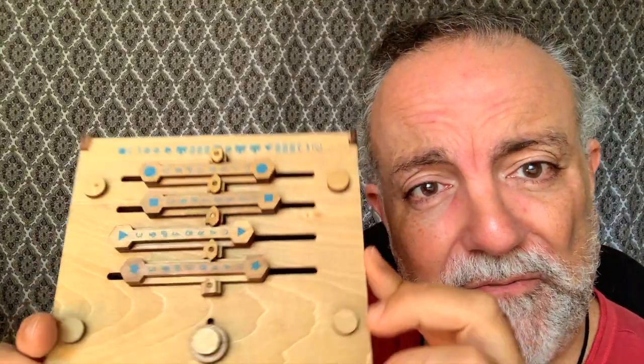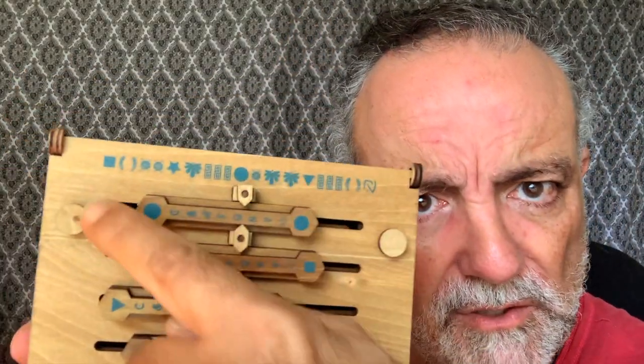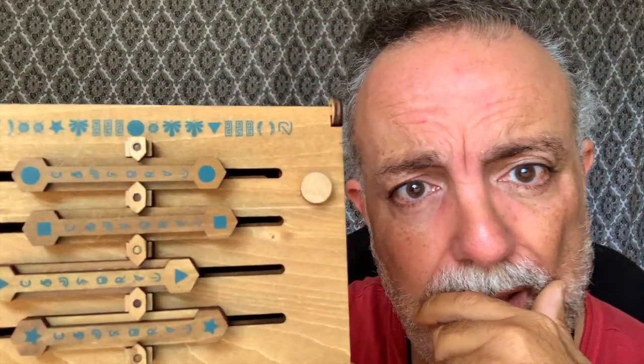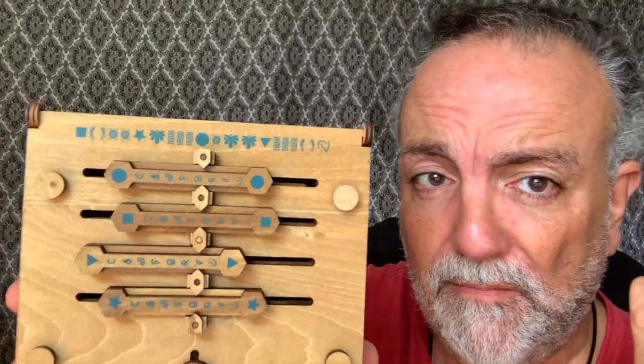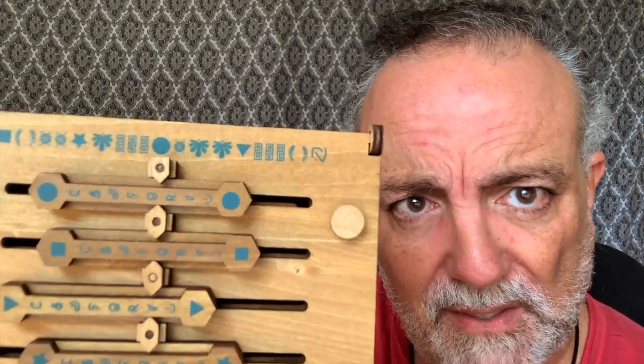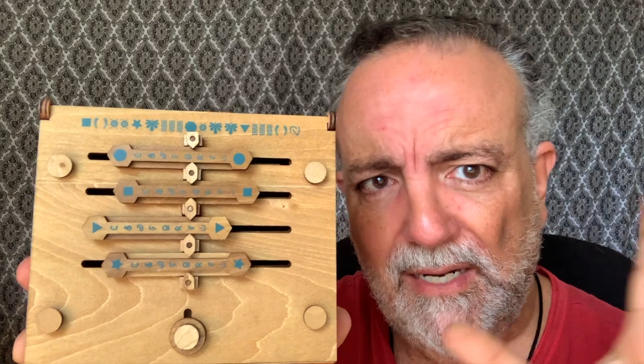So check this out. At first, the box was in front of me like this. It opens this way, right? So I was looking at these symbols up here that way, and then something caught my attention. I think on the second or final time that I sat down with this puzzle, I noticed that the triangle is upside down there. So I wasn't able to open the box.